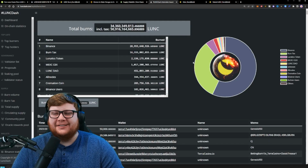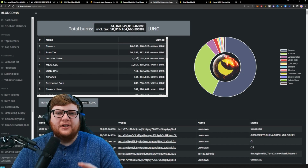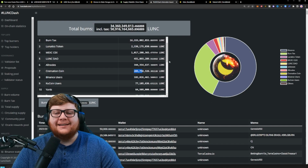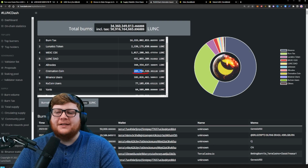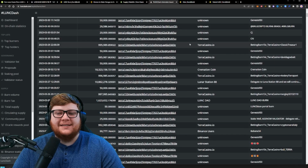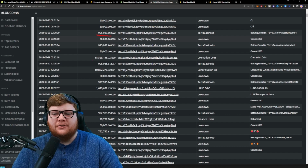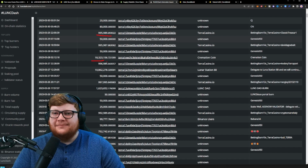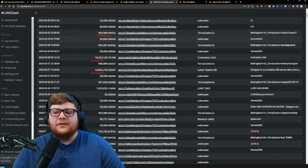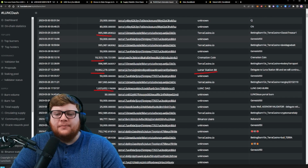And when we take a look at the Terra Luna Classic top burners, you can see the top burners list remains relatively unchanged. We are seeing Cremation Coin continue to go up, getting closer to 300 million total Terra Luna Classic burn. When we see the feed of live Terra Luna Classic burns coming in, you can see some of this Terra Luna Classic burn is heating up. Terra Casino keeps burning about 1 million Terra Luna Classic. Cremation came in with an 18 million Terra Luna Classic burn. Then we have some other things like Lunar Station 88 came in with a 10 million Terra Luna Classic burn. LUNC DAO about 1.5 million.